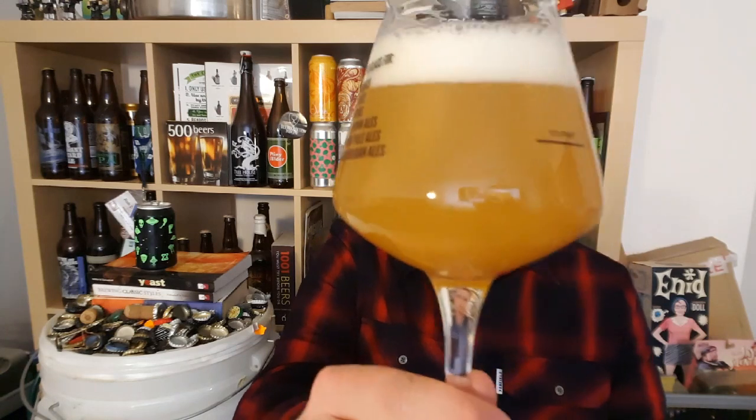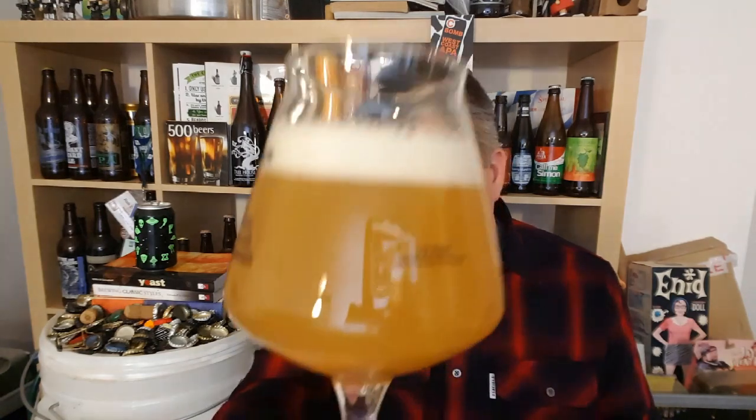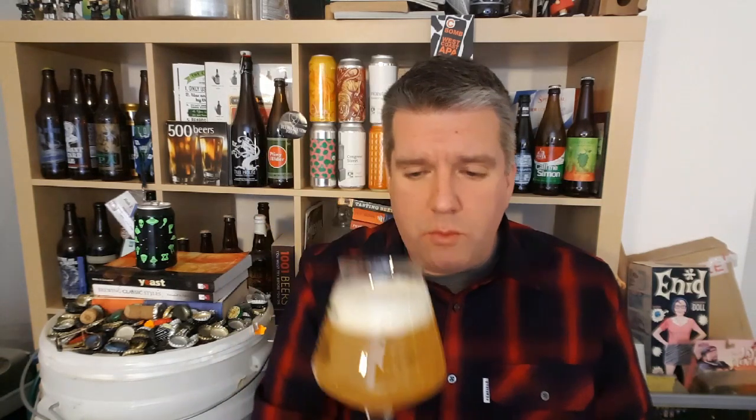Beer in the glass, very hazy. I mean, I'm going unclear for years on that one. It's not quite chicken gravy, but it's not a million miles off. Looks decent though. Lovely kind of marshmallow-like head on it. So let's give it a swirl and sniff, check out the aroma.